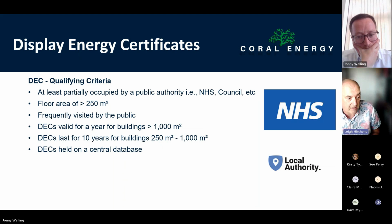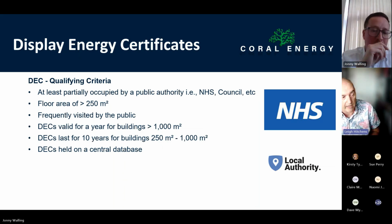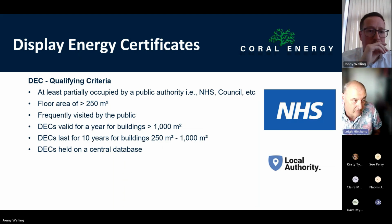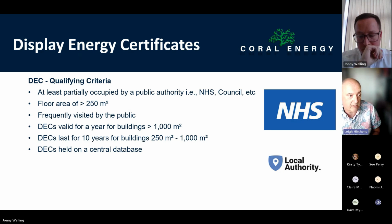DECs and EPCs are now held on a government central database that anybody can access. What is interesting actually is that since lockdown, there's an awful lot of public sector buildings out there that don't have current display energy certificates.